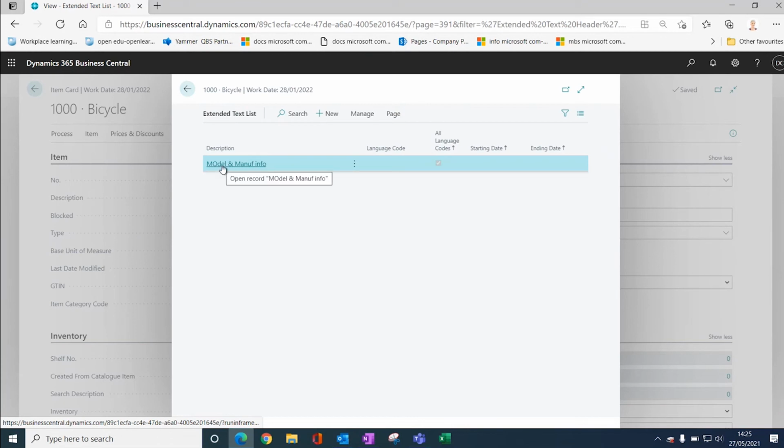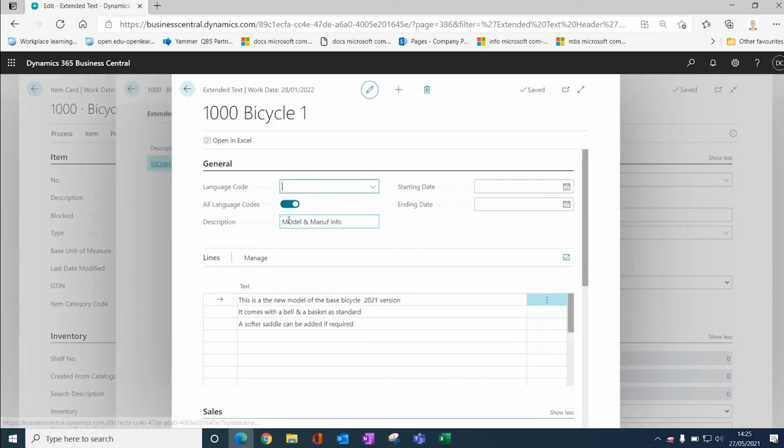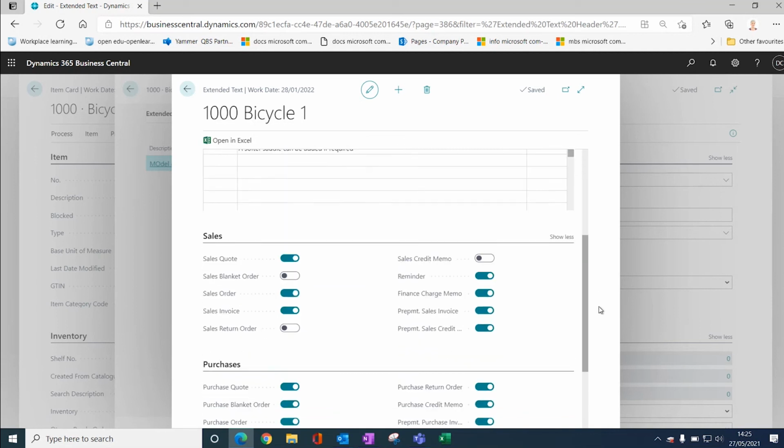So you can have multiple extended text because this is also how it handles the language code. So if I wanted this translated into French, I would have the French language code, and then I would do the translation for me. So basically, I've given it a description and I've put in my additional text going on here. There is a starting and an ending date, so it could be that it's related to a special offer for this item or not.